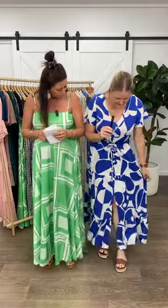It just fits nice, like you can kind of tie this up tighter. It's got that nice little split at the front, which gives a little bit of something. Pockets. And I love the colour. I don't have anything blue. It's very poppy on you, I feel. Really nice. Beautiful. Lovely.